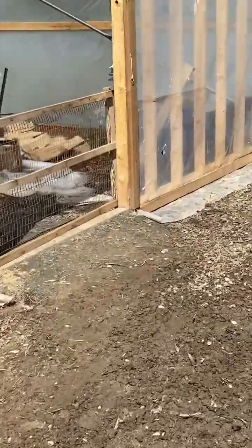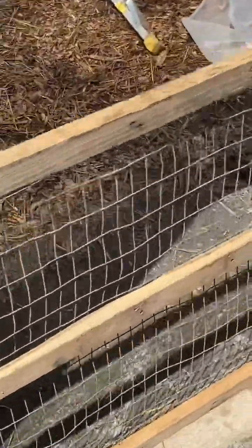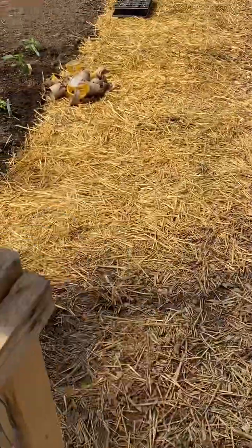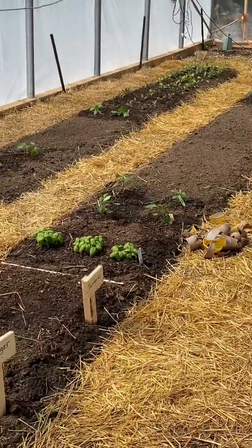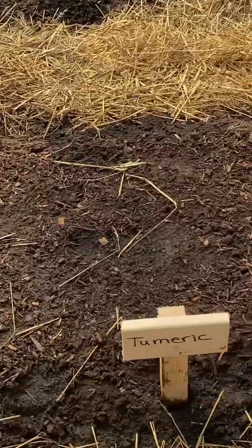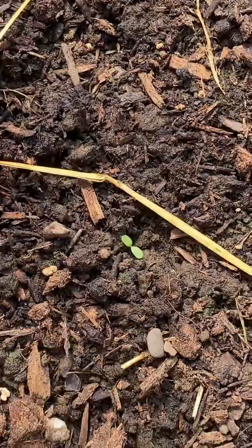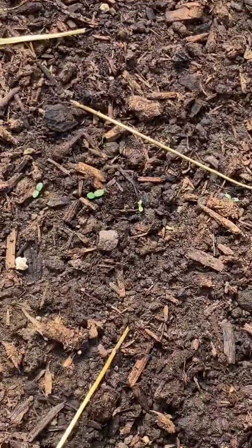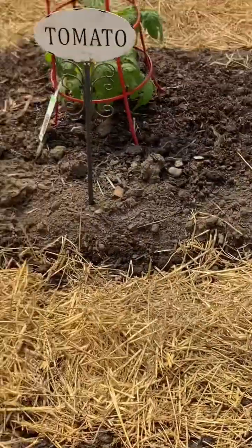So for the daytime, I just threw together, I had some scrap wire fencing here. Just threw together a little gate so that I can keep the door open, wide open, and not let any bunnies in or anything like that. They'll eat the crops. So we got some ginger and turmeric going here. That's the first time for that. I can see the ginger starting to pop up here in a few spots. So we'll see how that goes.